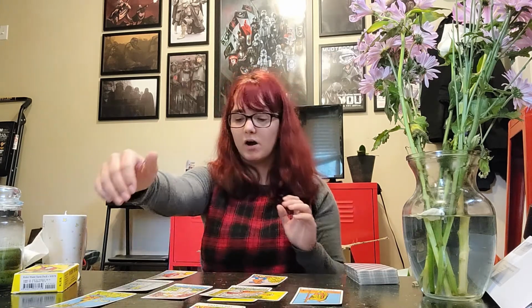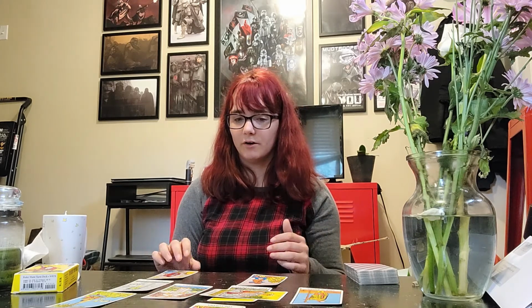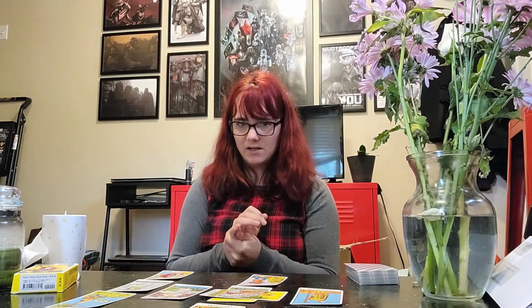Now over here on the rod, we have 4 different cards. This first card is the advice card. This is the 6 of Pentacles. So you can see we have 3 different Pentacles so far. The 6 of Pentacles is about charity. It's a man giving charity to these 2 people while he holds a scale in his other hand. So this can be about giving or receiving. And it doesn't have to be money. It can be time. It can be investing in someone. It can be a couple different things.